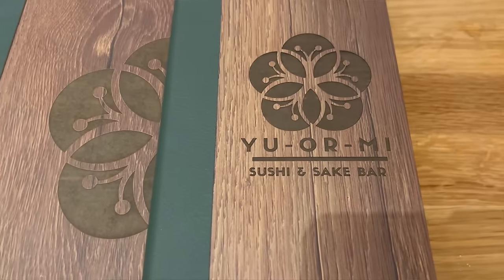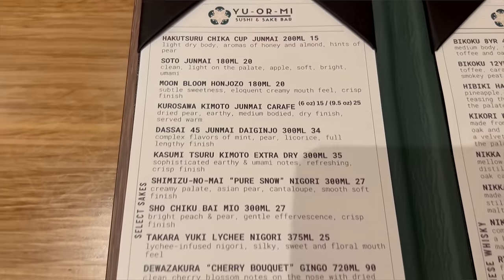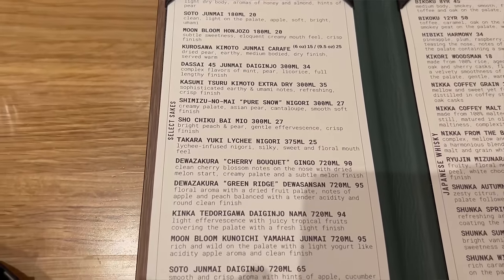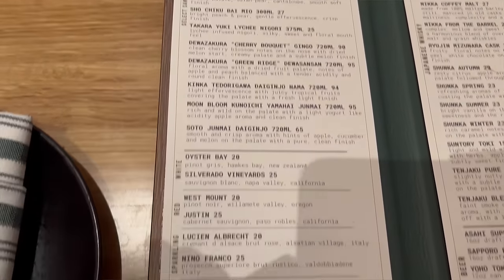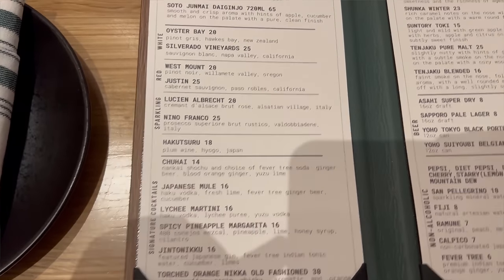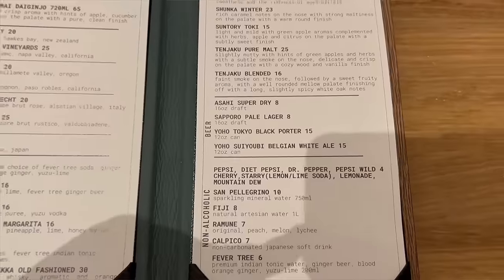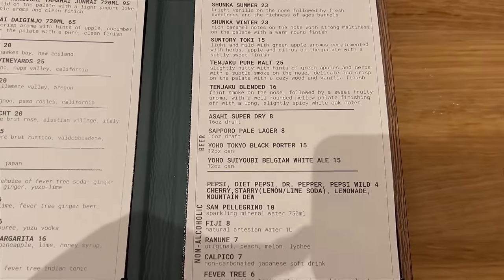Now, here's the drink menu at Yurimi Sushi. Feel free to take a pause in the video if you would like to look at your favorite drink. These all have some pretty unique names, so I'm not going to have a lot of insight into these. But yeah, pretty good looking, at least a very cool looking beverage menu here.